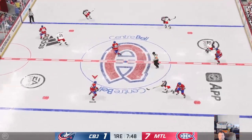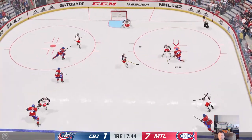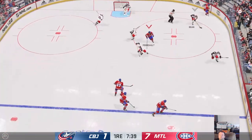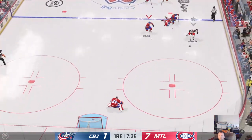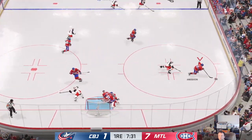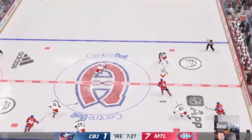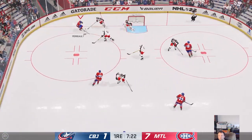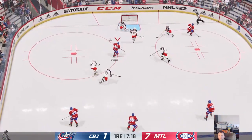Faceoff here in the neutral zone, and we are back underway. Unleashes a cannon! Turns him away! That pass doesn't go. The Blue Jackets get a hold of it. Takes the feed. Denies him in close. Yeah, he got out tight to him, James. There's nowhere for that puck to go. Hammers one. Big time stop there. Scooped up along the wall by Perreault.